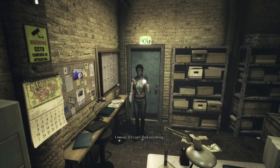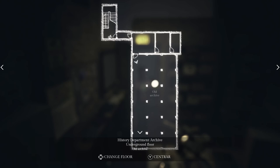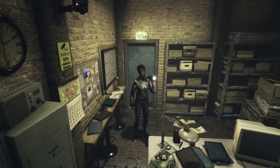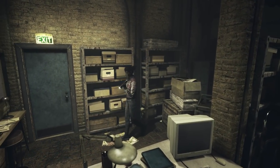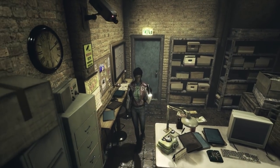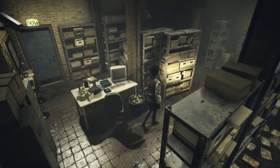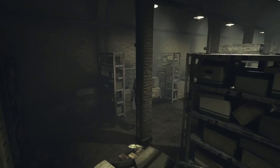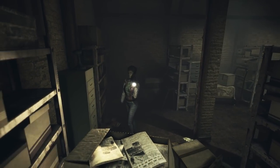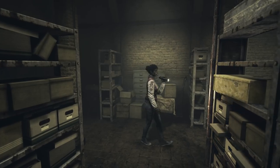Okay, so where are we now? I swear, if I can't find anything... Wow. We are in the old archive, the very large old archive. And it's... Oh, that's the whine of the camera, isn't it? So... Where do I start? Do I have to go through every shelf? I guess not. Thankfully, no, I don't, I'm glad to say. I guess something's gonna jump out at me. Hopefully not literally.